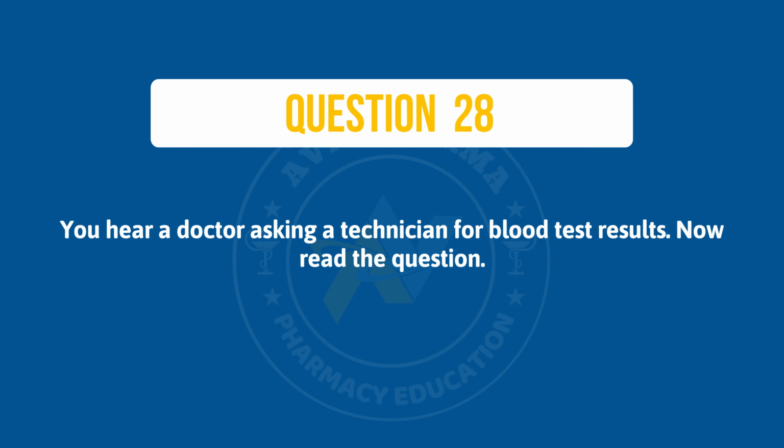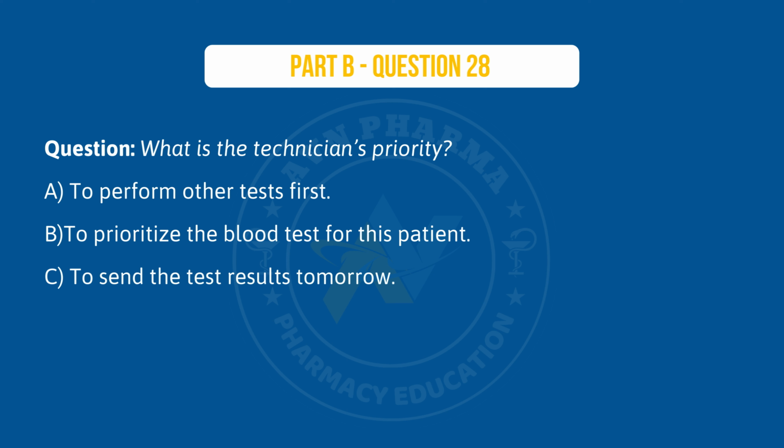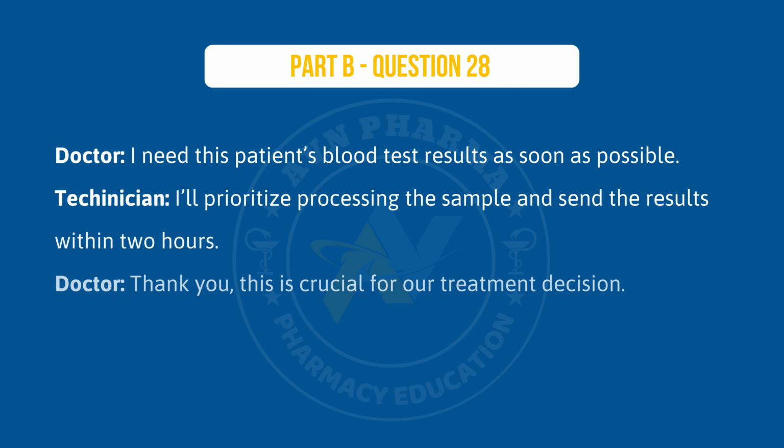Question 28. You hear a doctor asking a technician for blood test results. Now read the question. I need this patient's blood test results as soon as possible. I'll prioritize processing the sample and send the results within 2 hours. Thank you. This is crucial for our treatment decision.